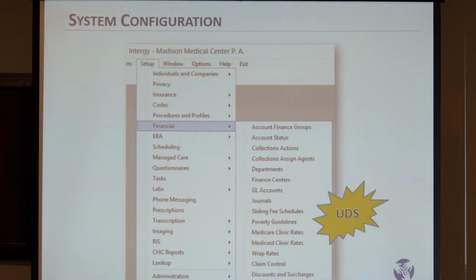Okay? Another part of the system that every center should be checking is set up properly for UDS is Setup, Financial, and all of these tables need to be reviewed. The sliding fee schedules, the poverty guidelines, Medicare clinic rates, and Medicaid clinic rates. If this is not updated, for example, if poverty guidelines is not updated, then when you're doing your sliding fee calculations, you're going to be making wrong calculations. The discounts are going to be wrong, the reports are going to be wrong, all of that information is wrong, and like Brian mentioned earlier, what comes out in the reports is what you put in. Okay, so look at this piece.